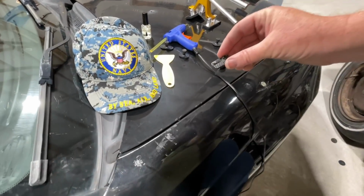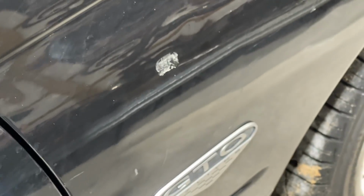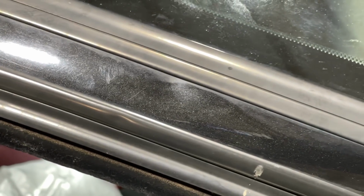We'll put some more glue on this one. Boom and boom. We got some tabs on. And like I said, we already got a bunch of dents out. We just got to run the goof off and get all the other crap off of it. But I'm excited about these so far. Really am. I wonder if it would work up here on the A-pillar. See that dent in the A-pillar? We should see if we can get one of those out.